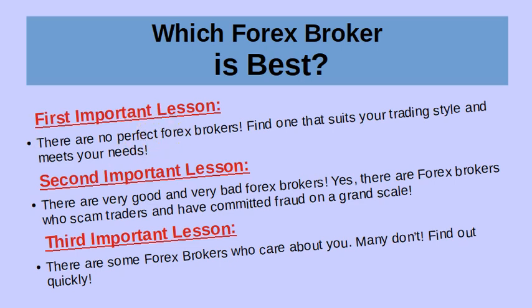The very first important lesson is that there are no perfect brokers. Find one that suits your trading style and meets your needs. Next, there are very good and very bad brokers. Yes, there are Forex brokers who scam traders and have committed fraud, okay, committed fraud on a grand scale. I'll talk a little bit more about that later on. And thirdly, third important lesson, there are some Forex brokers who care about you, but many don't. You need to find out quickly which ones care about you, okay? So let's get moving to the next slide here.